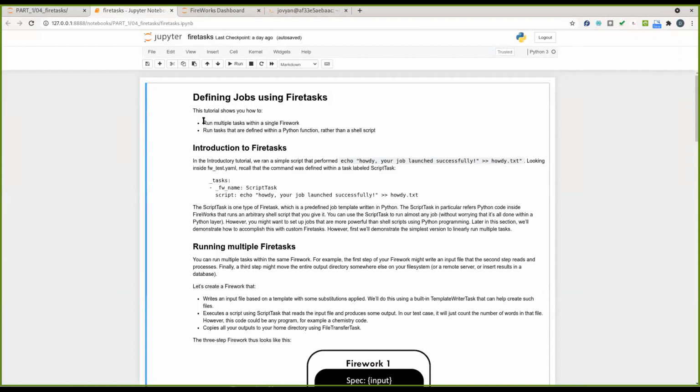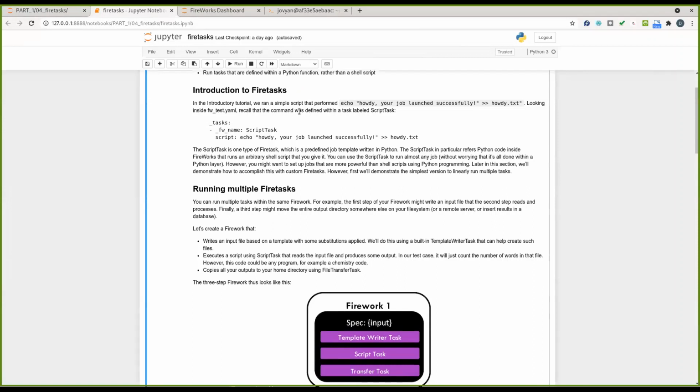The first thing is we will show how to run multiple tasks within a single firework. And also, this is something that we've seen already, how to run within a Python function, but we'll see it again. So just to make a small recap, in the previous parts, we performed a simple script, this one, and this FireWorks was created using this YAML file containing the specification of the task to be performed.